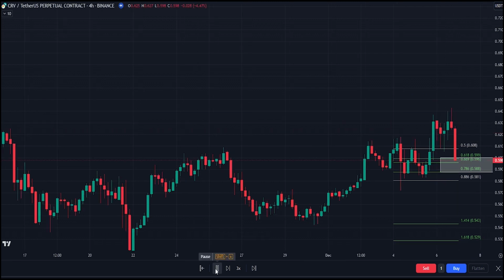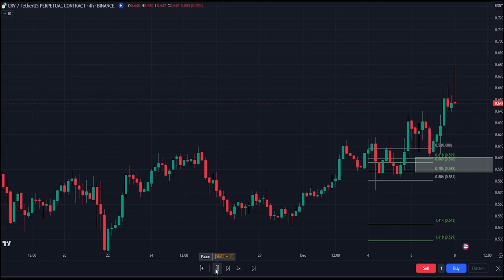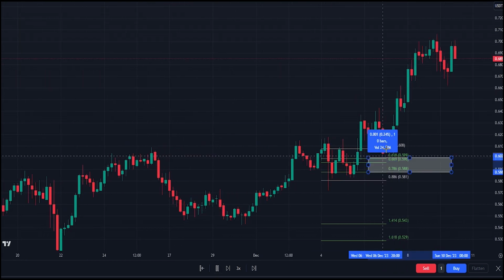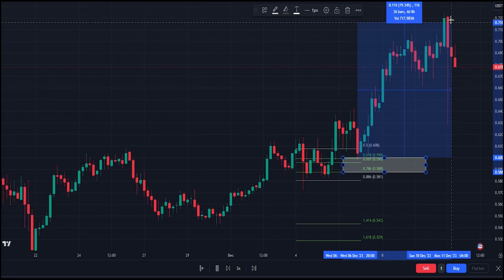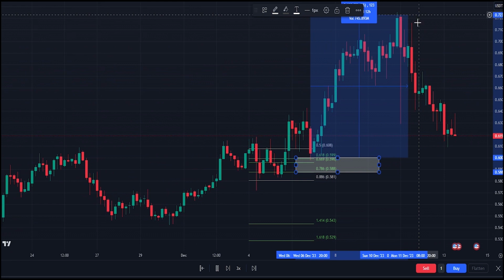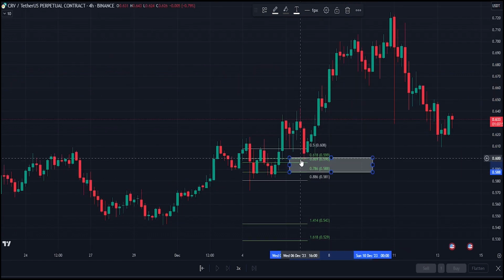This just filled our first bid absolutely perfectly before a really strong move up. CRV being one of the best performers last week, and we ended up getting nearly a 20% move from our entry point. So absolutely perfect entry caught there on this pullback for CRV.